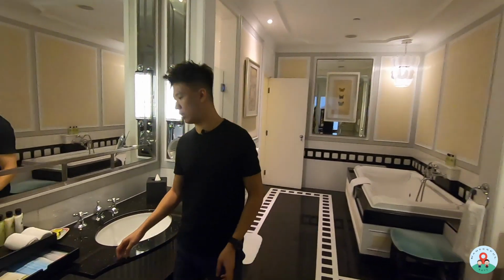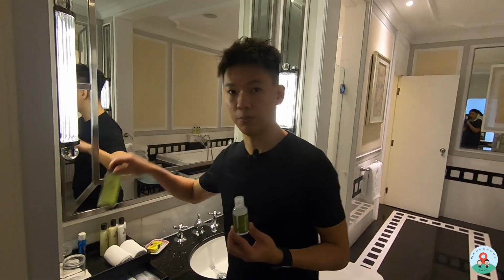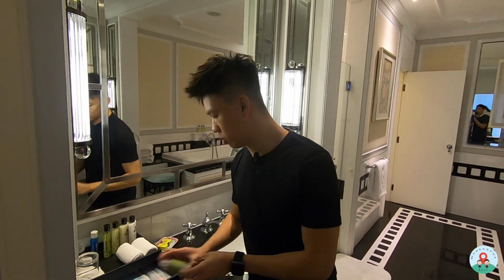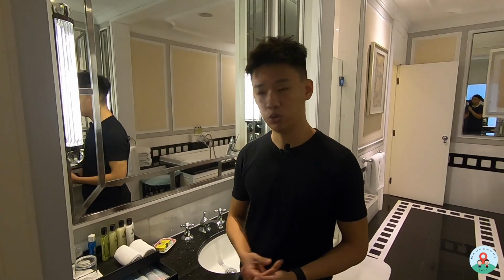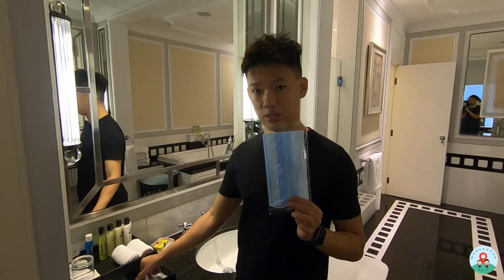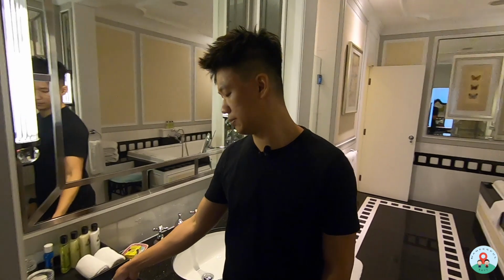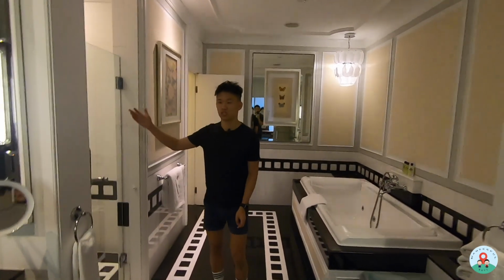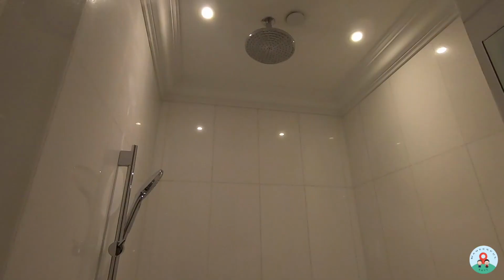And something good is that in this presidential suite, usually when you go to a hotel room, they give you a small bottle of shower gel and whatnot. But here, they give you a big bottle. Huge. So apart from all these usual amenities, because now it's pandemic, I think it's very thoughtful that the hotel actually gave 2 masks. One side of the basin, the other side also had 2 masks. Very thoughtful.